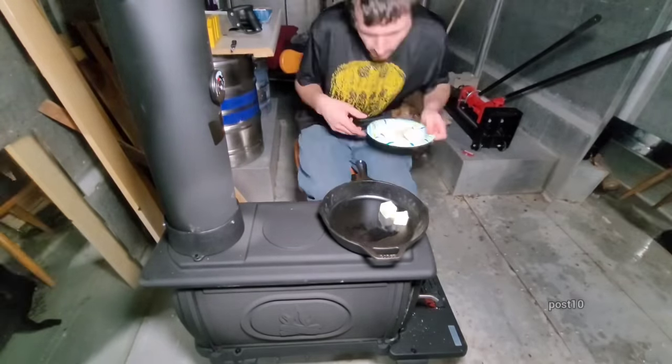I got other food. Time to throw some more stuff into the stove. That'll heat back up nice and fast.